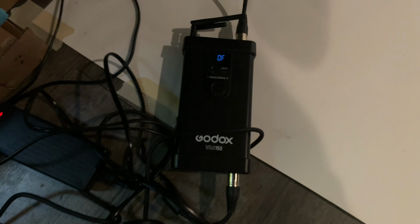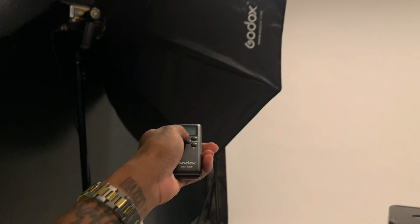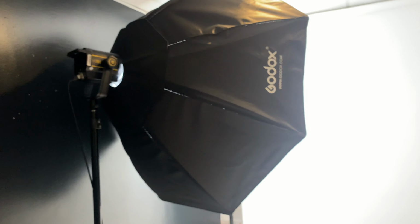Now, the thing I like about this, you can either control it from here or the remote. Boom. And I'm actually about to buy a second one for the other studio.